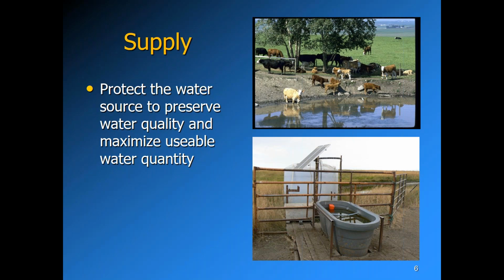It's well proven that providing off-source watering systems will keep the cattle out of the dugouts, and they will last a lot longer. Plus, the water quality will be much better, and your herd will have a lot better health. So that's really key. I think most have figured that out, but there's still lots of producers that can help themselves a lot by installing off-source watering systems.